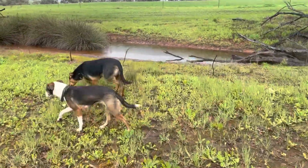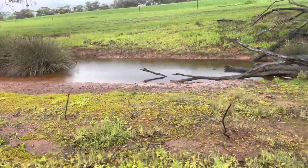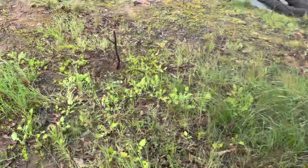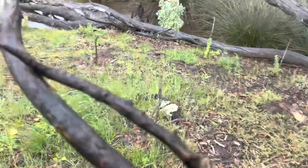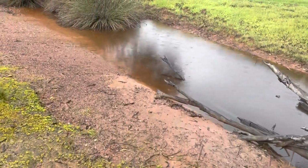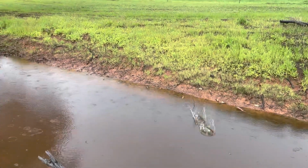We are lucky on our property to have almost a kilometre of creek line running down through the middle of it. This little spot here is called Nola's Pond because no matter how cold and wet it is, whenever we are up here, we have to throw some sticks in for her to chase and retrieve. This is one of her favourite games. I think she was meant to be a water dog.